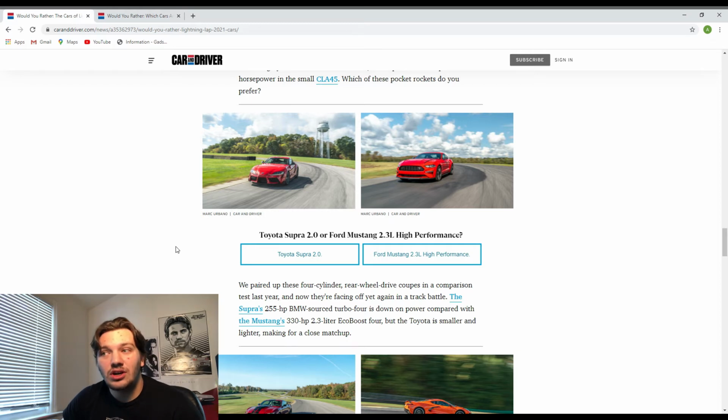And I've actually heard pretty good things about the high performance EcoBoost S550 Mustang. So again, these are two cars that I don't really have experience with, but they're very similar. Two turbo 4 cylinder cars, rear wheel drive, both probably very fun to drive, both with independent rear suspension. Obviously we know the S550 Mustang got an independent rear suspension. And just going off the power numbers, the Supra is making 250, whereas the high performance EcoBoost Mustang is making 330 horsepower, which is still not a lot, but is definitely a significant amount over the Supra, and I would have to guess that they're probably right around the same weight.